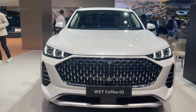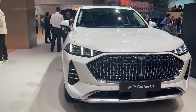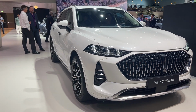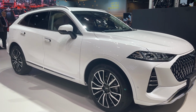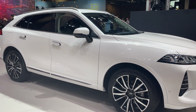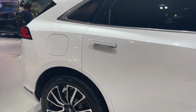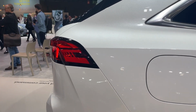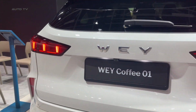The 2023 WEY Coffee 01 is a testament to the evolution of electric vehicles, especially from Chinese automakers. As the first fully electric model from WEY, the Coffee 01 is a bold statement of the brand's ambition in the rapidly expanding EV market. With a blend of contemporary design and a luxurious interior, it's clear that WEY aims to position the Coffee 01 as a top-tier electric crossover contender.